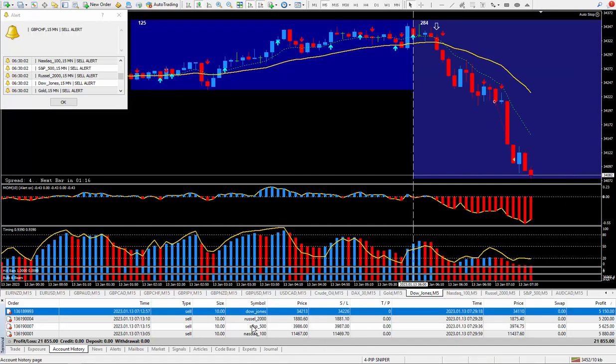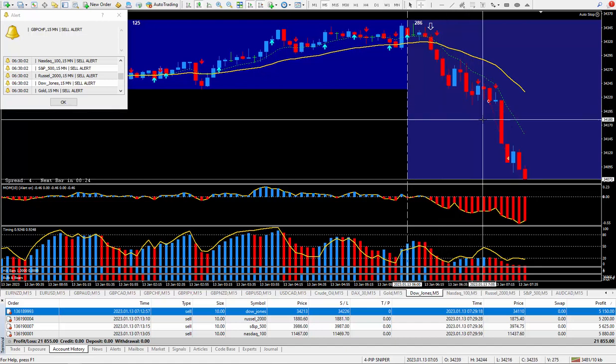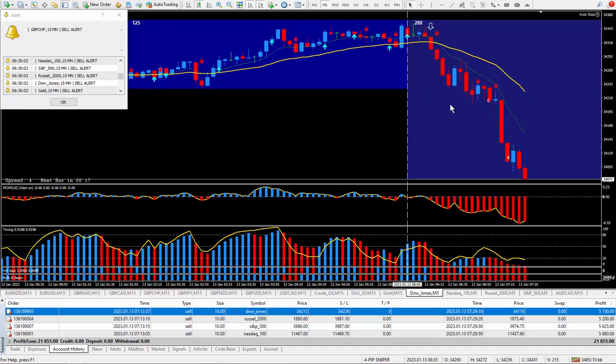Now, the Dow, like the S&P 500, they pay $5 on each tick. Russell is $10. And of course, the NASDAQ pays $20 for each tick. So let's see where I got into this trade. Right at this cursor, did qualify for a great way to trade, as I mentioned. And I am on the 5 minutes.